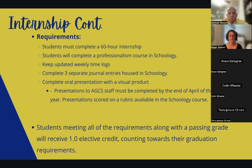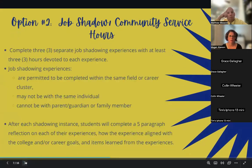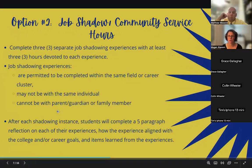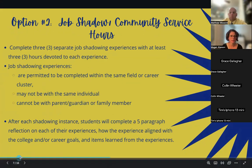If students successfully complete the hours and then they pass the coursework in the Schoology course, they do receive an elective credit, which counts towards their total graduation credit requirements. So I think that the internship opportunity is a really good chance to deeply explore a career that your child may be interested in. So Miss Heaps is going to talk a little bit about job shadow experiences. All right, thanks, Mrs. Alexson.